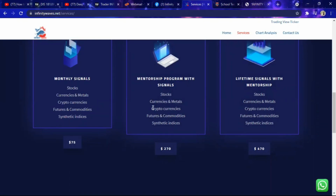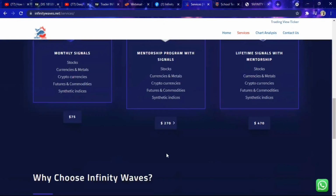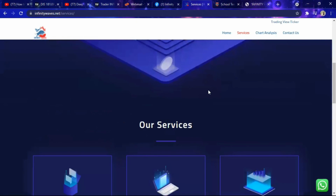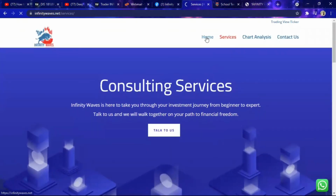So we normally recommend for you to have at least more than 2 accounts for trading stocks, currencies, synthetic indices as well, because we give trades basically for any tradable asset or instrument out there that you can also take advantage of. Don't just rely on one instrument or on one currency pair. There's so much you can gain from the market as well.